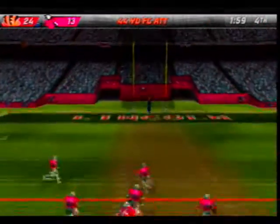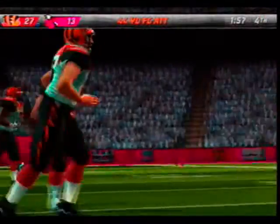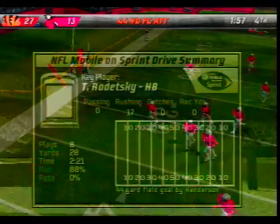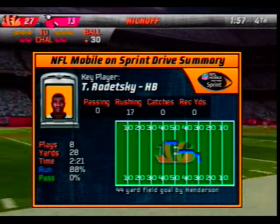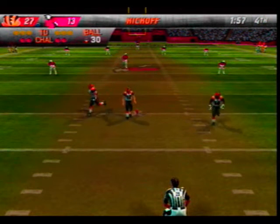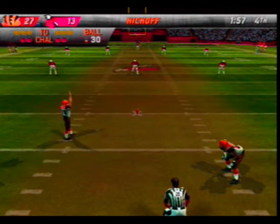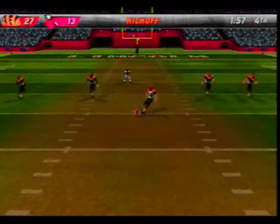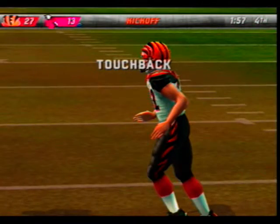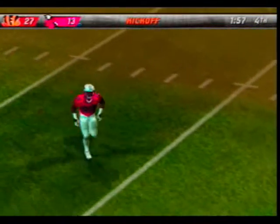Looking to make a good kick here. The attempt is good. The Bengals are taking control in this one. Cincinnati is lined up for the kickoff. Warren back to return. The kick sails out of the end zone. If they want a shot in this one, they got to put something together on this drive. There just isn't much time left.